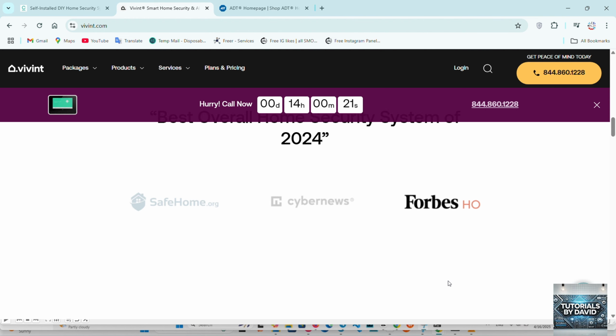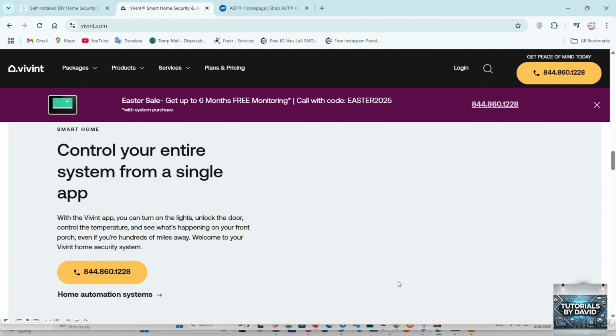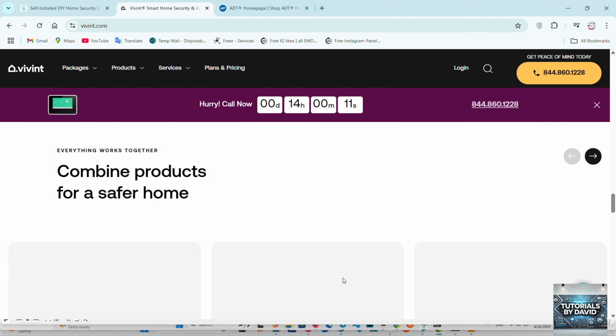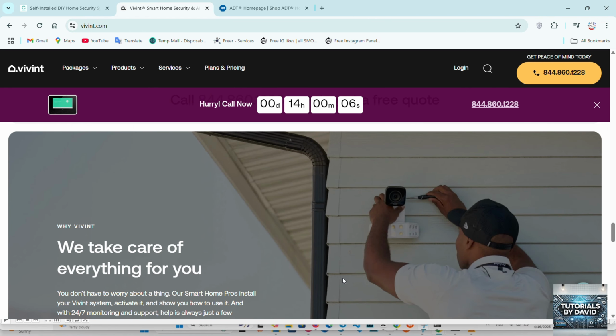ADT, best for professional monitoring and brand trust. ADT is a long-standing leader in home security, offering comprehensive coverage and professional monitoring. Installation: professional installation available. Monitoring starts at $28.99 per month.